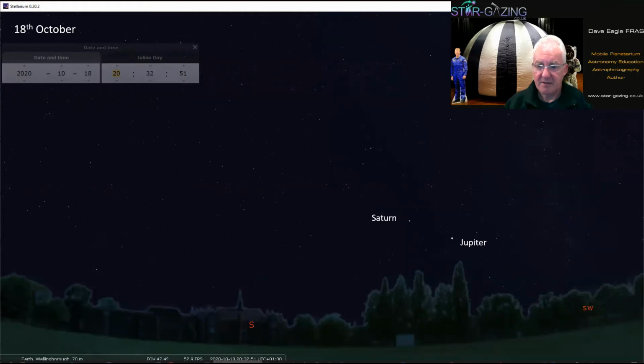On the 18th of October, Jupiter and Saturn are getting low down. They're now over towards the southwest, but they're starting to get a little bit closer together, and we'll talk about that a bit more later. They're approaching each other as Jupiter overtakes Saturn. Because Jupiter is closer to the sun than Saturn is, it moves along in its orbit faster. Saturn's moving in one direction and Jupiter's moving in the same direction, but because Jupiter moves faster, it's going to overtake Saturn and pass it later in the year.